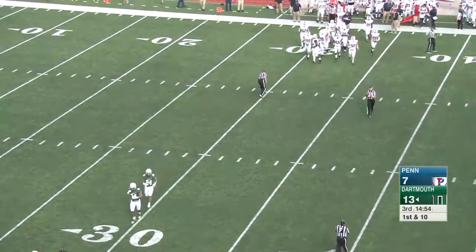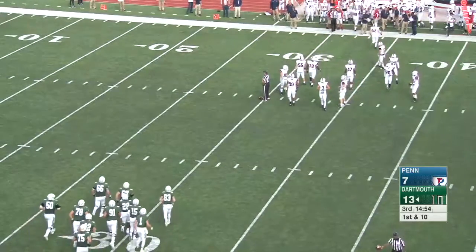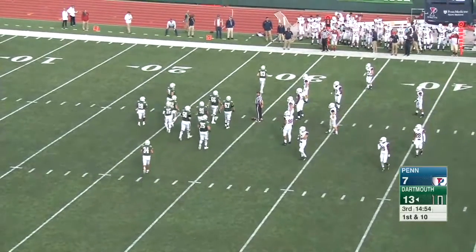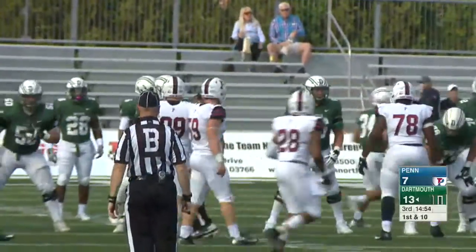Yeah, from an efficiency standpoint, Derek Kyler has looked extremely comfortable in this offense. Now his 3rd game starting, and only 2 incomplete passes. You've been able to mix in Jared Gerbino, which adds a whole other dimension to the offense. Really like what we've seen so far from Dartmouth.